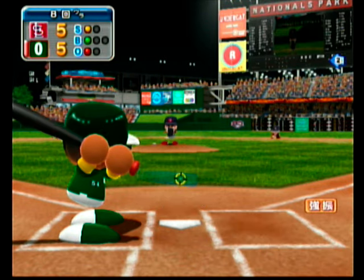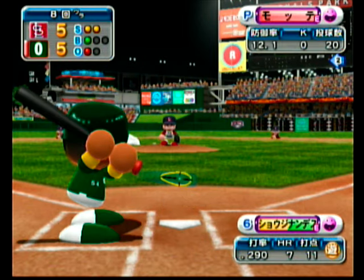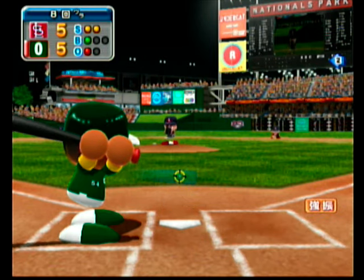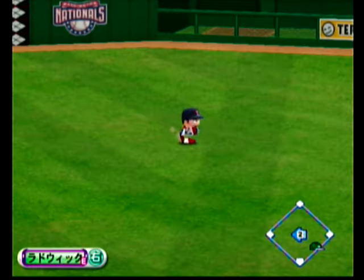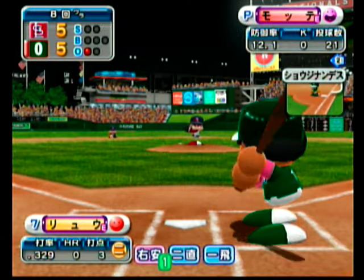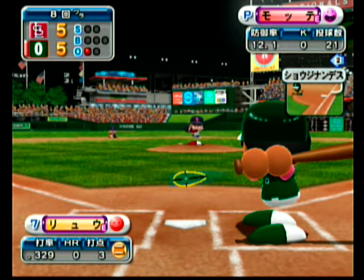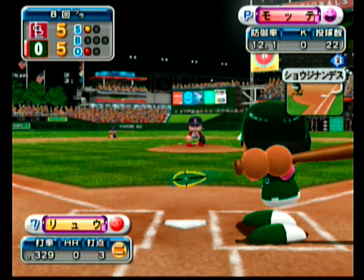Going outside, ball. Can he battle back? He really got a hold of that one. Hit to right field. Safe at first. It's one out with the go-ahead runner on base. You has had one RBI so far in this game. This is his fourth at-bat in this game.